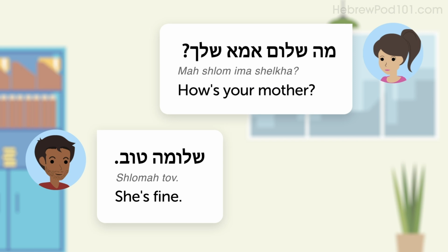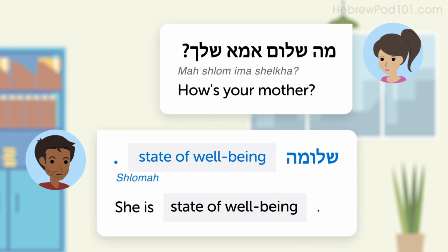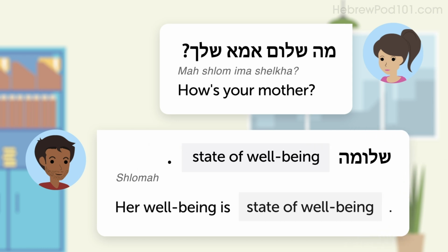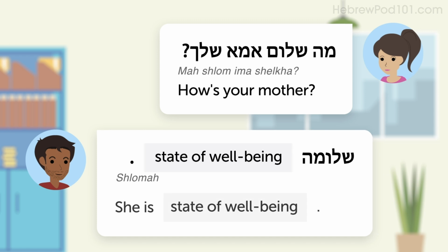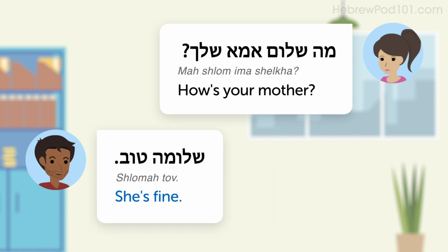Now, how do you answer this question? The pattern is, שלומה, state of well-being. This Hebrew sentence literally means, her well-being is, state of well-being. But it translates as, she is state of well-being, in English. For example, she's fine. שלומה טוב.